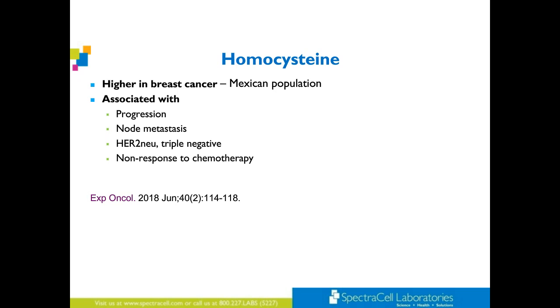So optimize, get your patients to be sure they have plenty of B6. I use a lot of pyridoxal 5-phosphate in my cancer patients. And remember, even vitamin B2 can help lower homocysteine some.